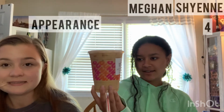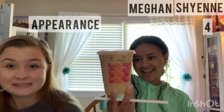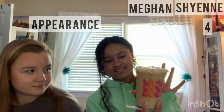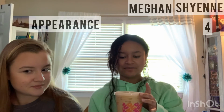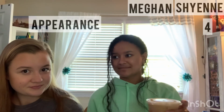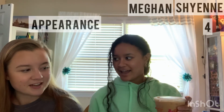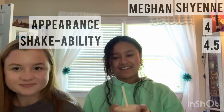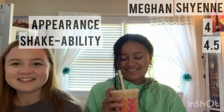Okay, appearance. This is a little chunky. I'm gonna give this one a 4, almost a 5. I think it's cute. It's a good coloring. Yes. Shakeability, a 4. I think that's a 5. Good. The ice goes down deep there. I can't really tell. Yeah, it's gonna taste. Come on, I have high hopes for you.